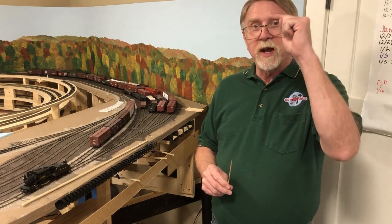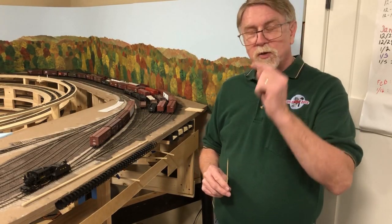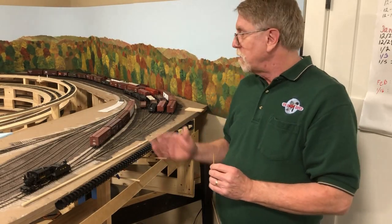If you're carrying hazardous materials in a train, by federal law, you have to have a list that tells you where in the train each of those cars are. So having a list that shows the order of the cars is a big deal on a real railroad. And by doing this, I can accomplish that.